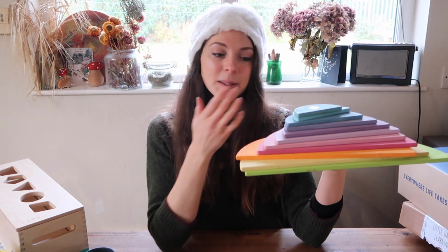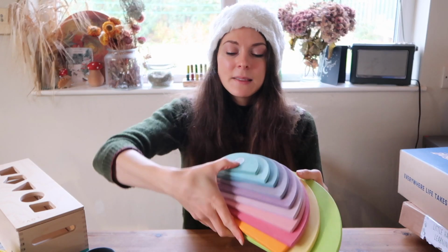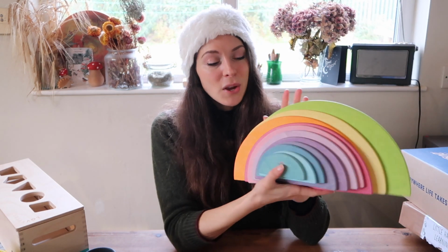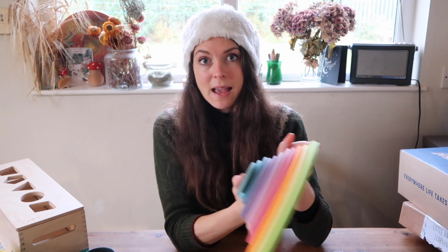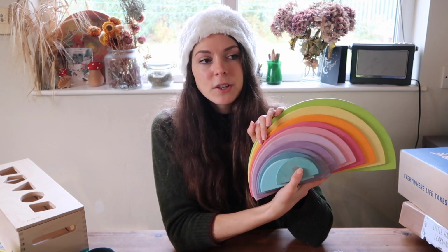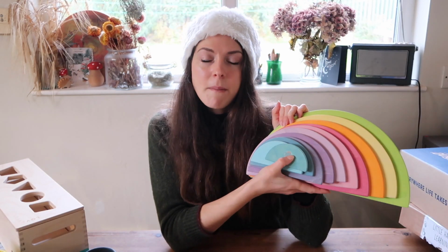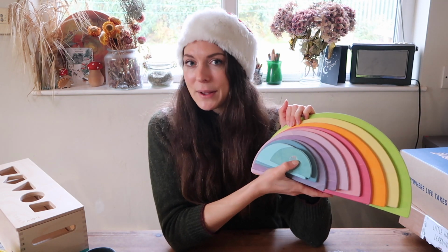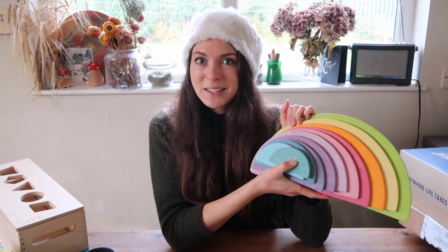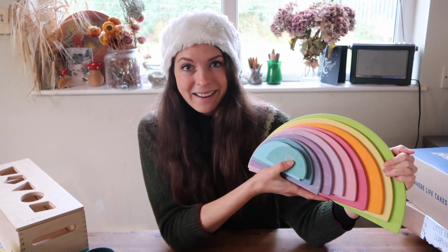So next up is this beautiful semicircle set by the company Grimm's. This is all made in Germany, so beautiful, and this obviously works with the Grimm's classic rainbow, which we have. We've had the rainbow for quite a long time. Actually, Rupert, my oldest son, got it probably for his first birthday, so we've had it for about 5 years. It's definitely not our most played with toy, and I think a lot of people get the rainbow quite early on and their children show no interest in it. Could be wrong, but I have a feeling it's one of those overhyped toys, dare I say.